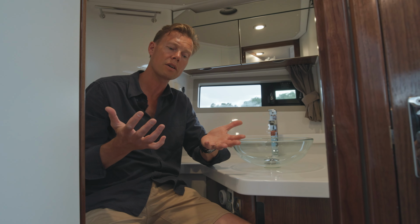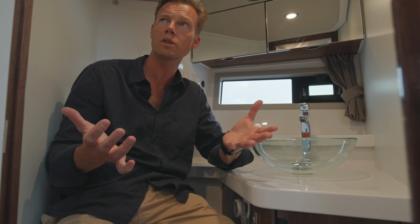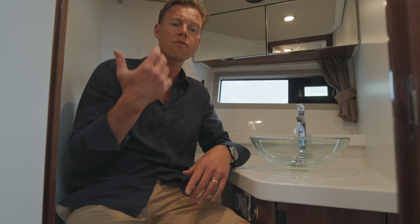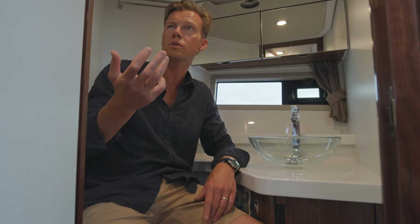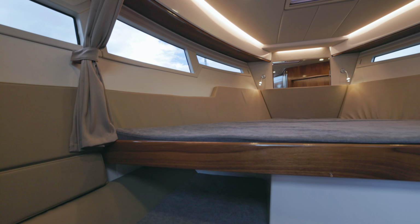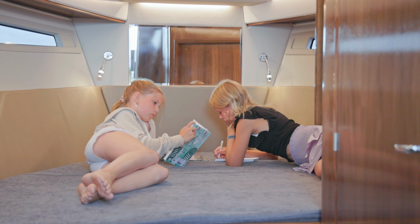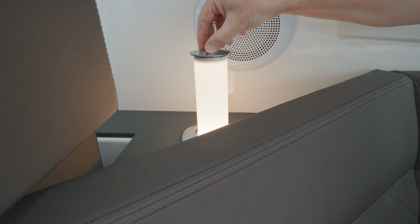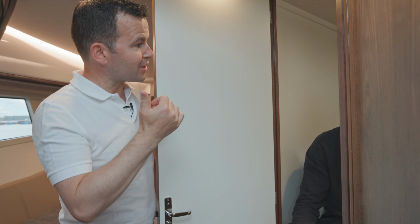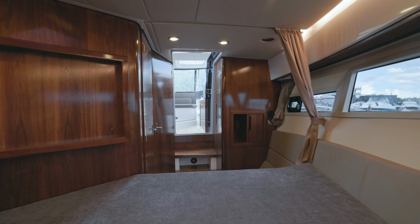But we want to make a priority here between the sleeping space and the living space and the toilet. So if you're having a shower, you're on the swim platform, or you go to the facilities in the marina that you're staying. Yeah. And think about all of these features that we've looked at down here and so far there in the cockpit, all on a boat that measures under 9.5 meters. That's quite incredible. Yeah. Should we go now and take a look outside and see a few more features from outside the boat? For sure. Great.